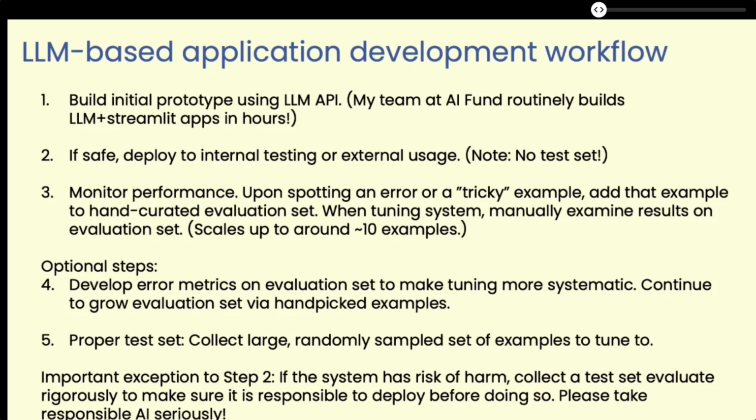To step 2, when I say deploy quickly, if a system does carry a risk of harm, then don't deploy things willy-nilly. If there could be bias, or if a mistake could cause damage or harm people, then don't just ship it willy-nilly. Do collect the test set, evaluate it rigorously, audit it rigorously, and make sure it's responsible before you deploy it. That's a very important caveat to this philosophy.